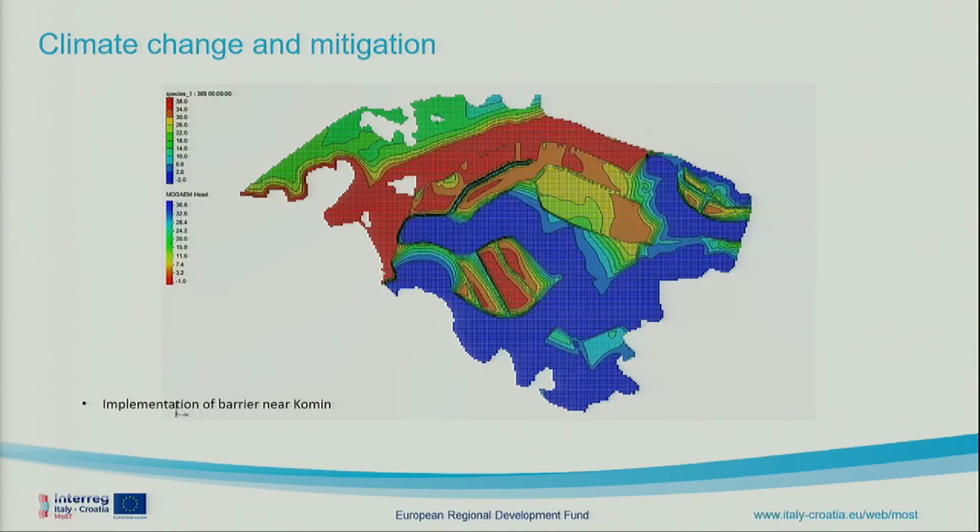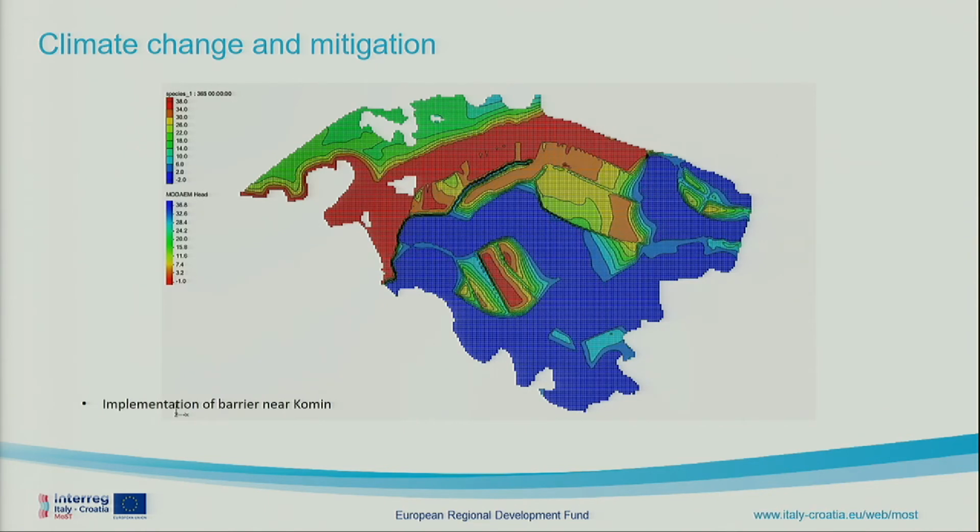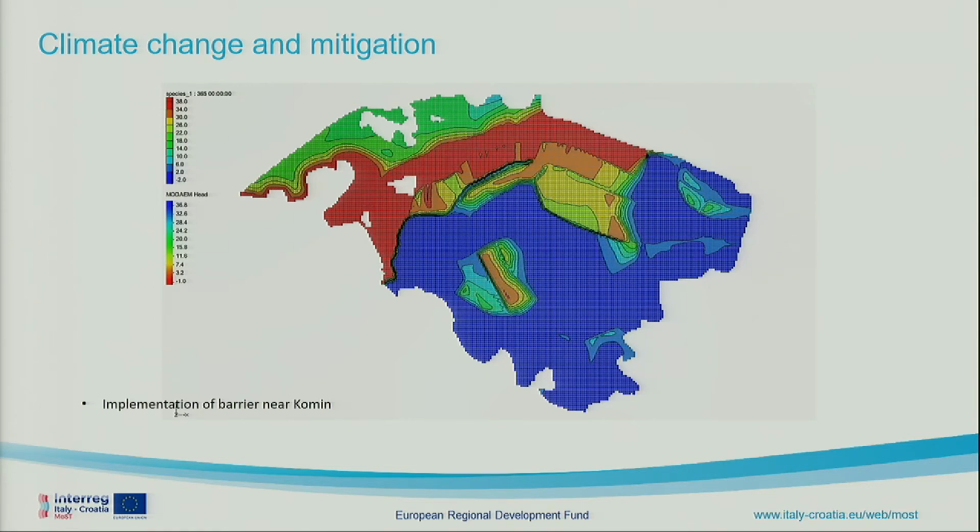This is the mitigation measure with only the barrier on the River Neretva. It shows a very high level of fresh water entering our model, but this simulation lasts around 100 years. What is most important are the first few years, which show a very good response in the area upstream from the barrier, and we can see that the area becomes very fresh and that this barrier affects the area upstream.